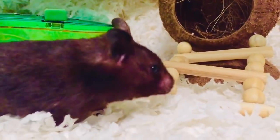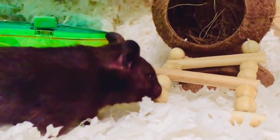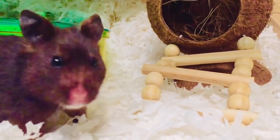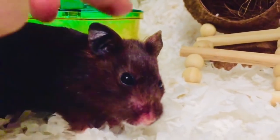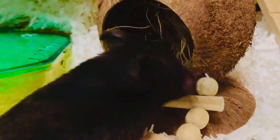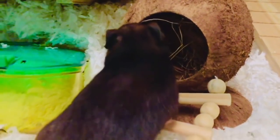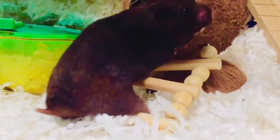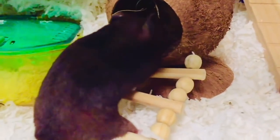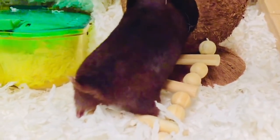Hamsters always need new toys and little hiding places to keep them entertained. And they need large cages. Most cages they sell in stores for hamsters are way too small. So make sure you do your research if you get a hamster. She's just climbed the wooden ladder. And I think she's climbing inside. Go ahead. It's safe.